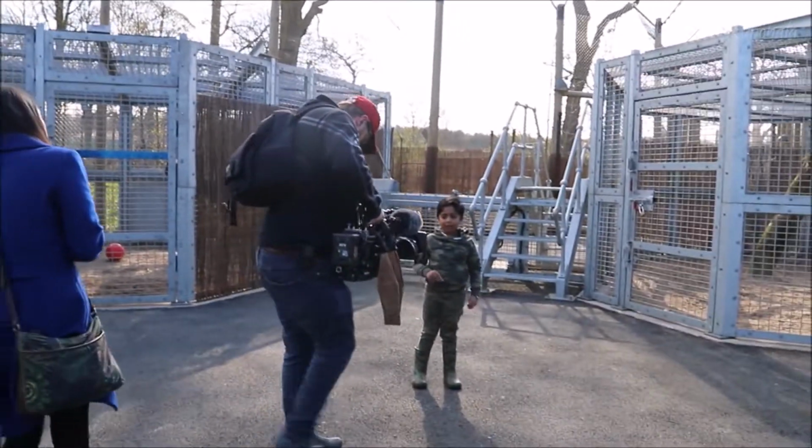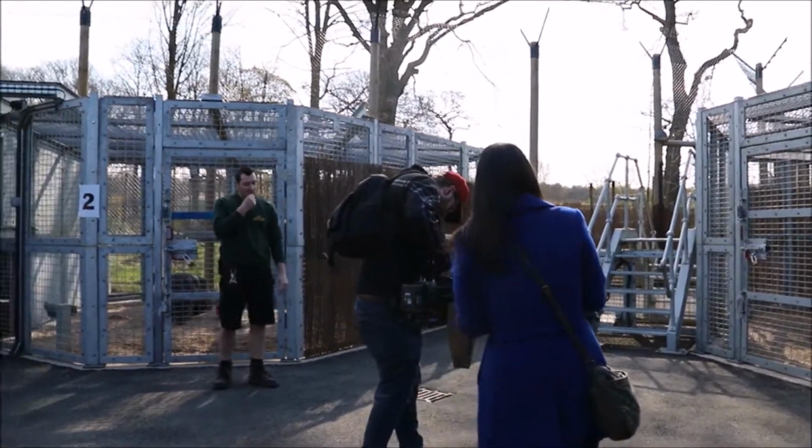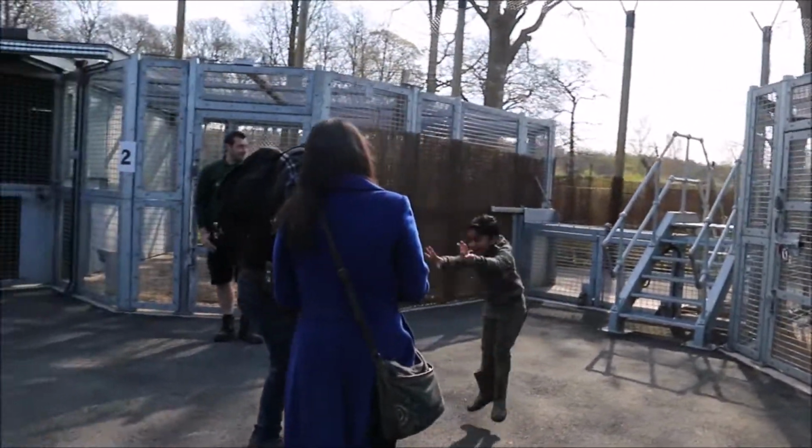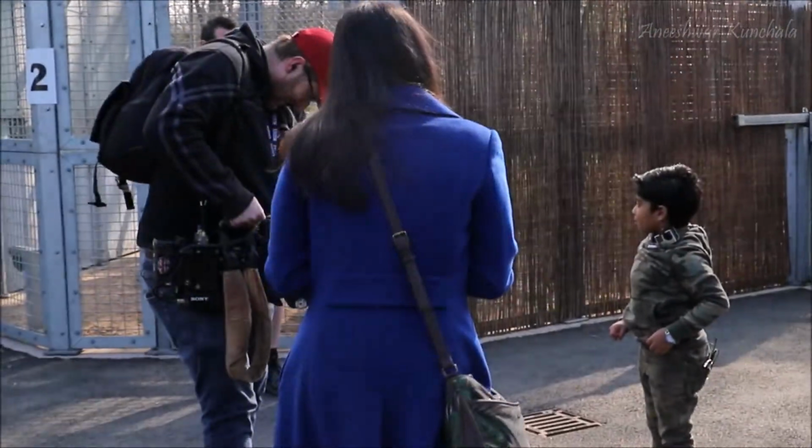The Bengal tiger is our top predator. They stalk the prey. Then they pounce! You have to make sure you're not in the way when these tigers pounce.